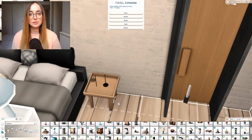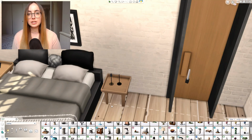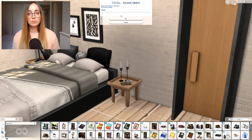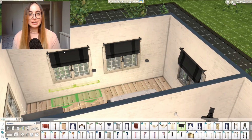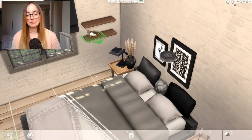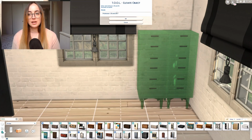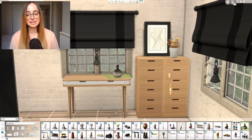I am glad that these counters work well in that sense, so you can cover up the fronts, because the Country Kitchen Kit counters you can't really do that with because they have handles sticking out, which is so annoying because they have a beautiful wooden countertop as well. Sadly those counters don't work in that way, but these counters gladly do, which I'm very happy about because I love wooden countertops. We only have one other one in the base game, but I feel like people are getting sick of seeing the same counters being used in the same ways.